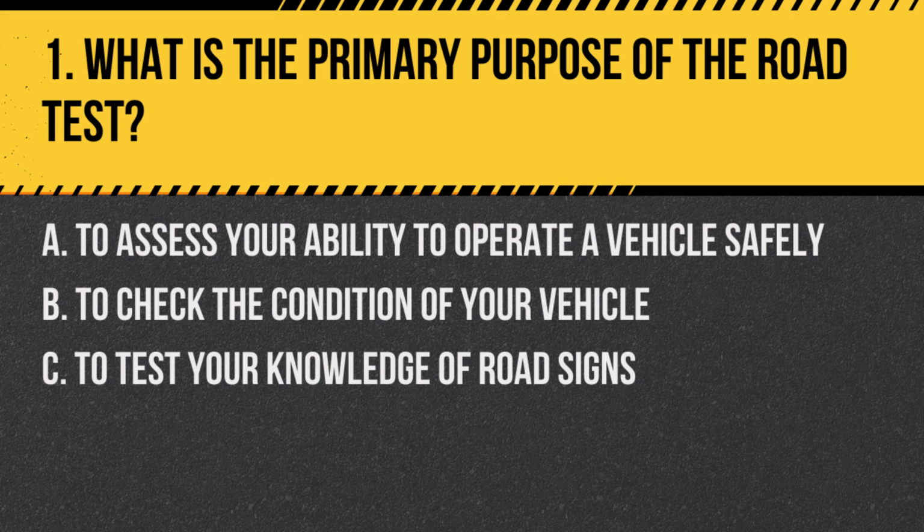Question 1. What is the primary purpose of the road test? A. To assess your ability to operate a vehicle safely. B. To check the condition of your vehicle. C. To test your knowledge of road signs. Answer. A. To assess your ability to operate a vehicle safely.